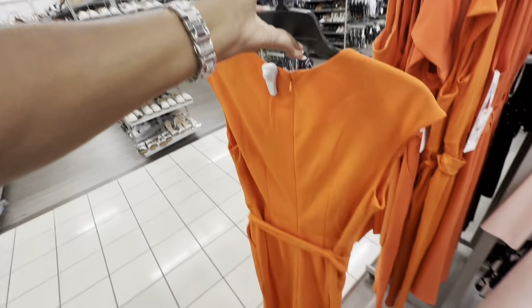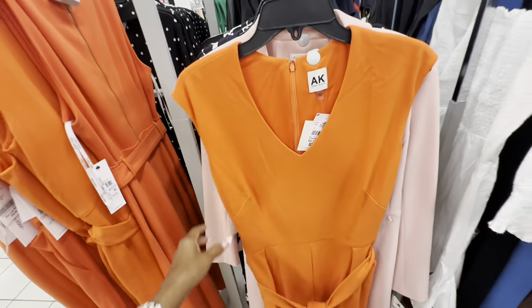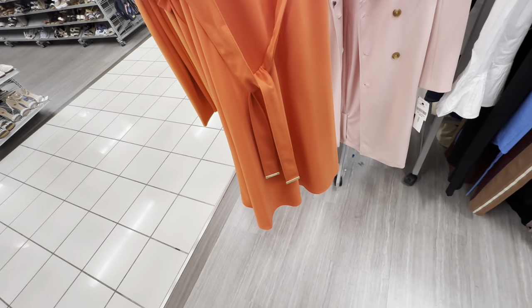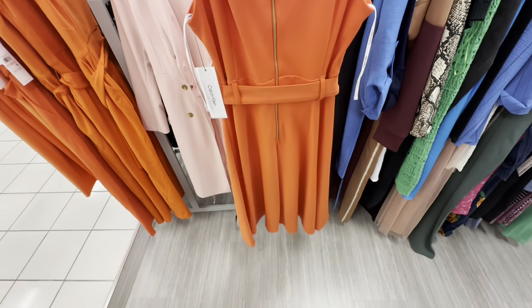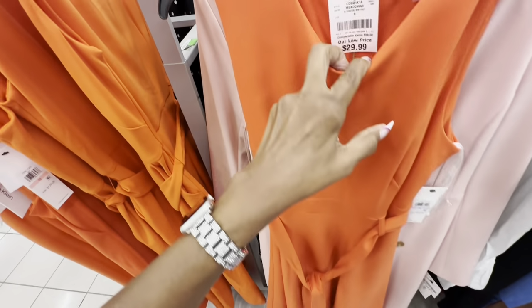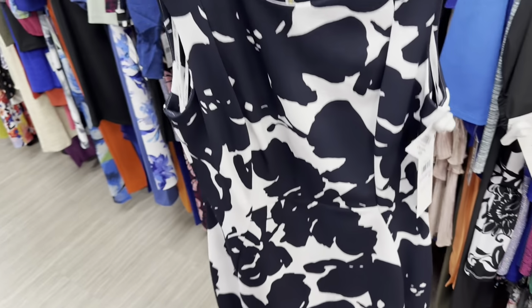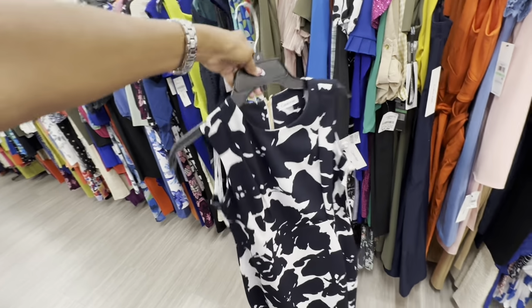And a Calvin Klein romper, bright orange, V-neck, zipper in the back, string around the waist. Let me see the price for this. Oh, $30. This is a Calvin Klein orange dress, string around the waist. We have a little swing at the bottom, sleeveless, zipper in the back. And this is $30. This is a nice navy blue and white Calvin Klein sleeveless dress. $30.